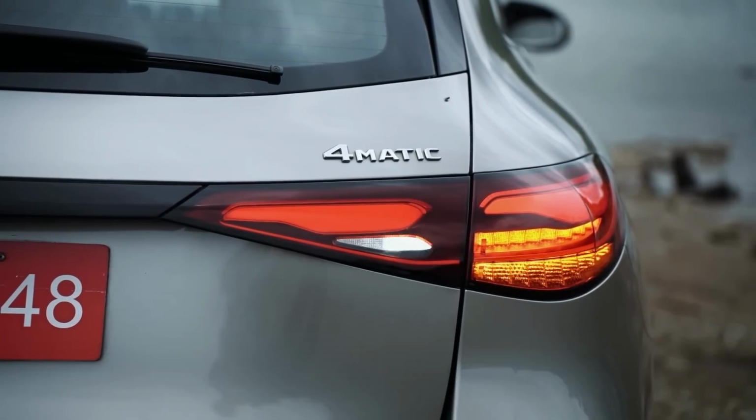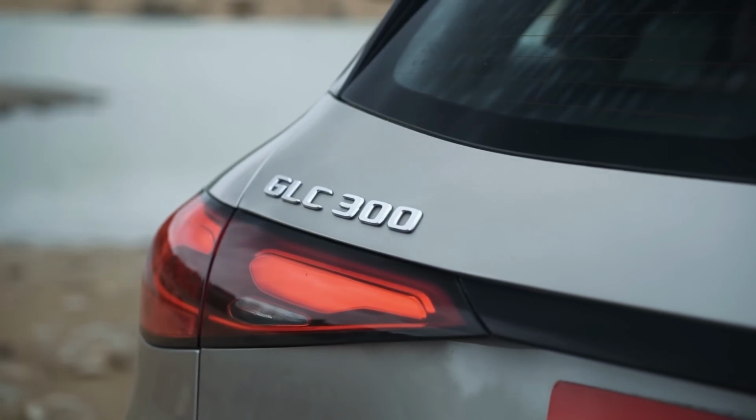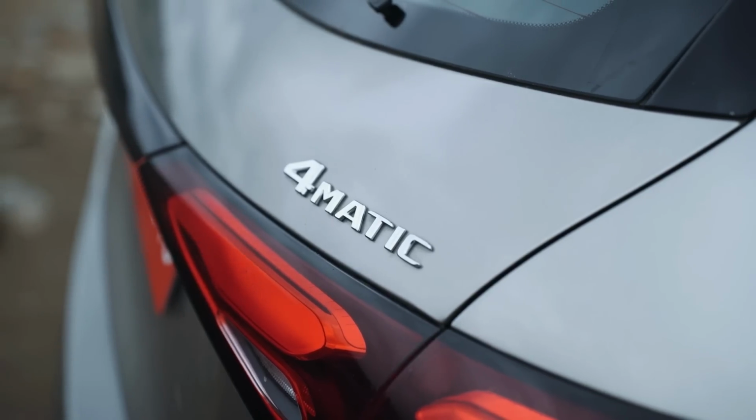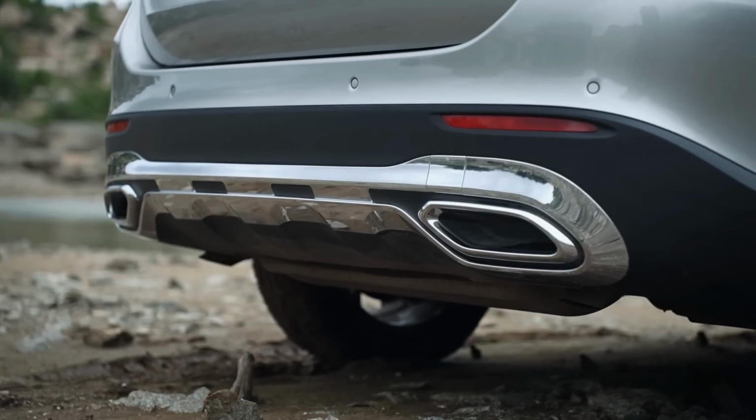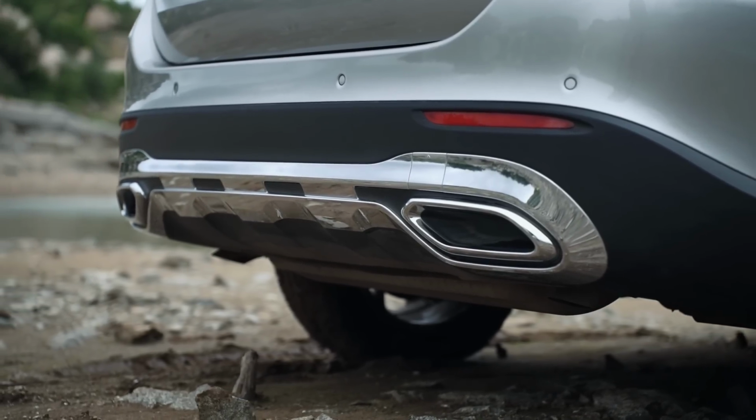And this is the GLC 300, which means it has a petrol engine, and that's what we're going to be driving today. More chrome down at the rear. This whole rear skid plate, the exhaust tips, all of that is done in chrome.